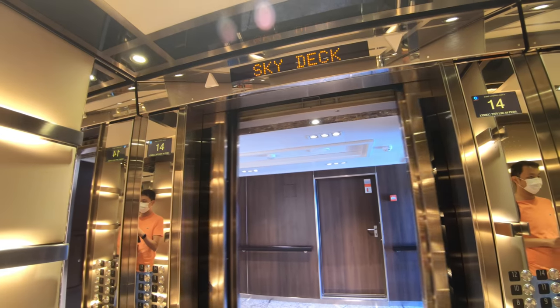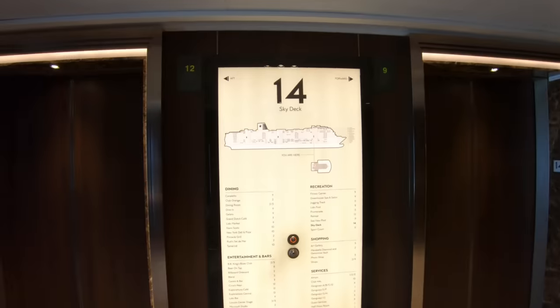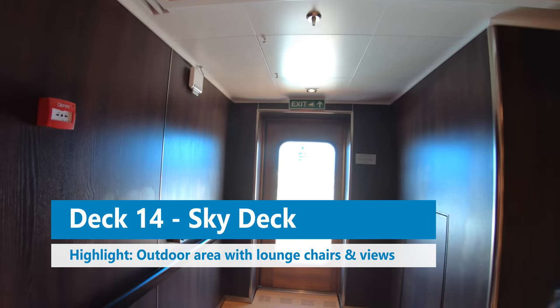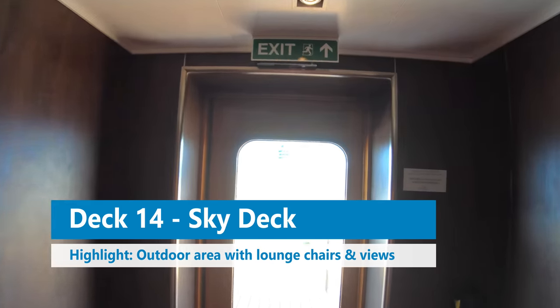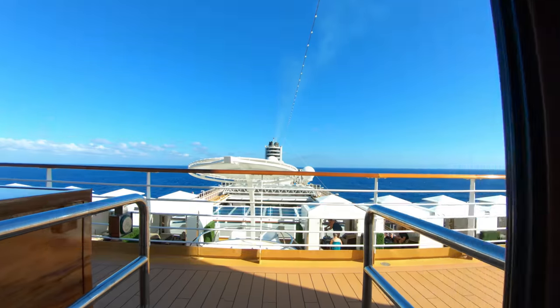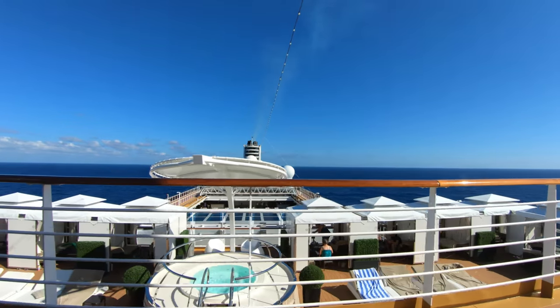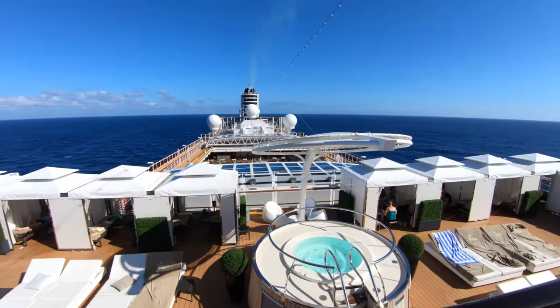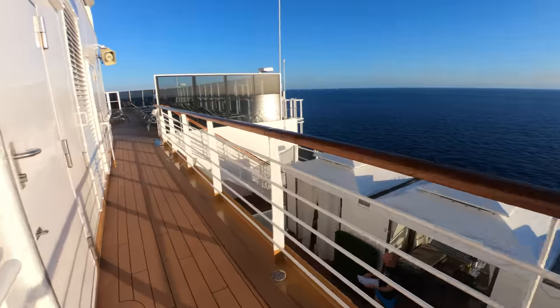Deck 14, Sky Deck. Finally, there is Deck 14, Sky Deck, which is located at the fore of the ship. You could get some nice views here or just relax in quiet because it's a bit of a secret since you can only access it via the fore elevator and it doesn't show up on the Nieuw Statendam official deck plan.